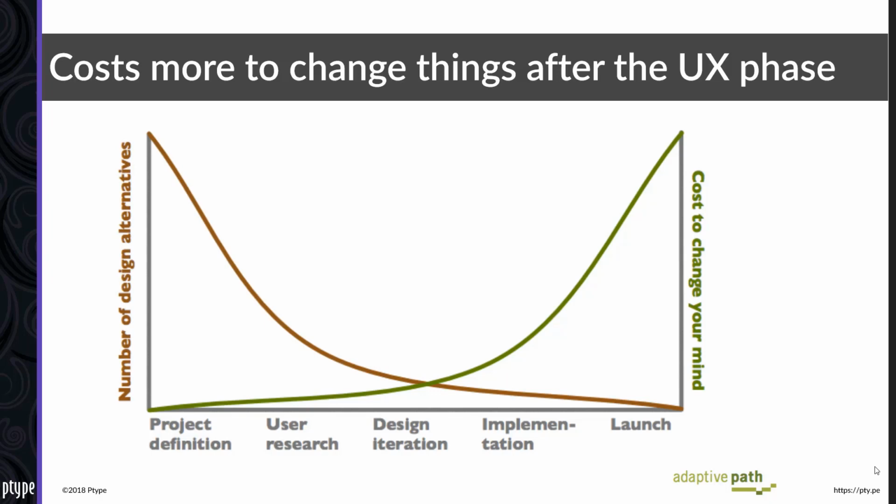And finally, the cost at launch or after launch is tremendous because not only would it have to cycle back through UX and dev and QA and all the engineering steps, but there's also the cost of public opinion. There's the cost of your negative app reviews, negative social media, negative blog posts, negative Silicon Valley blogging about you.